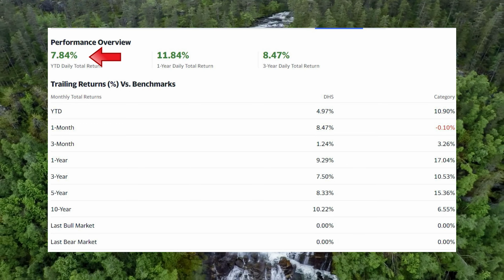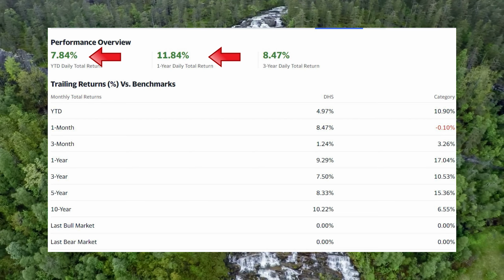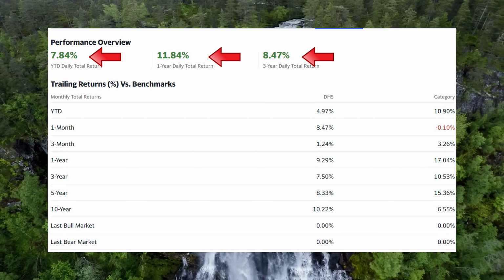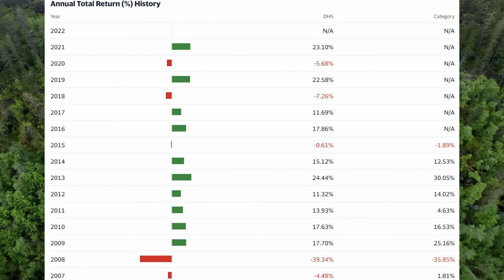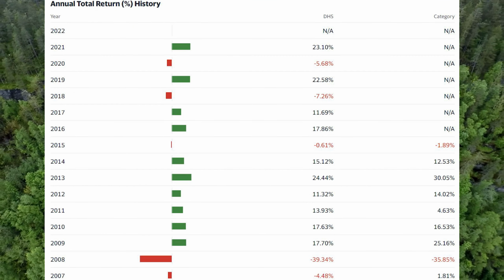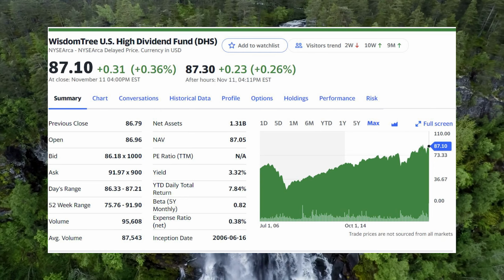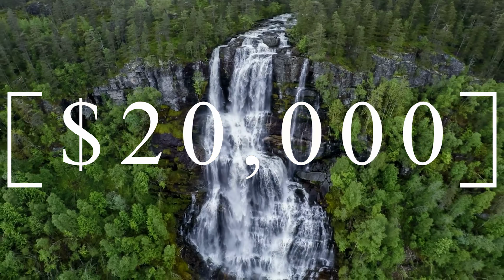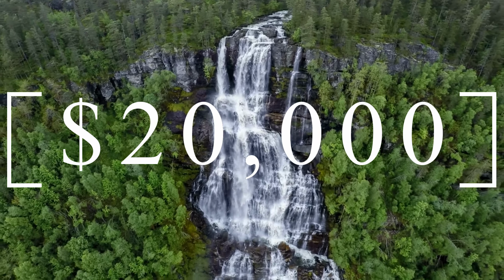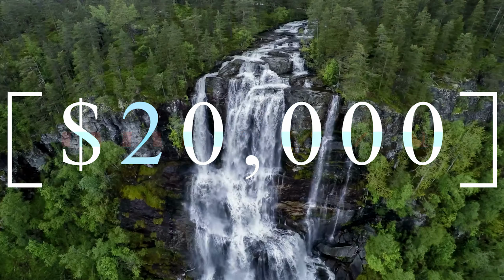Again, its YTD daily total return is 7.84%, its 1-year daily total return is 11.84%, and its 3-year daily total return is 8.47%, with the previous 5 years advancing an average of 8.88% per year. Over the course of the last 10 years, it's gone from $45 to nearly $90 today, meaning if you were to invest $10,000 into DHS 10 years ago, your $10,000 nest egg would have turned into a $20,000 nest egg.